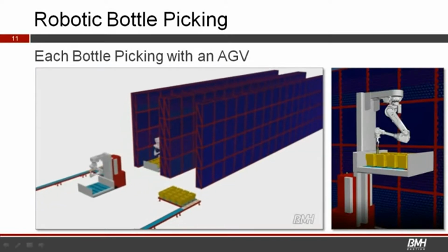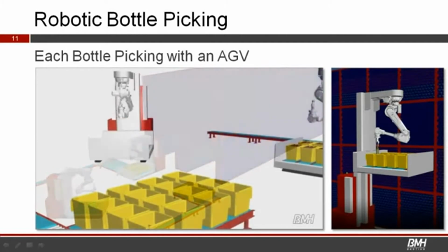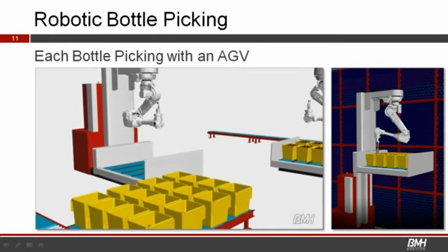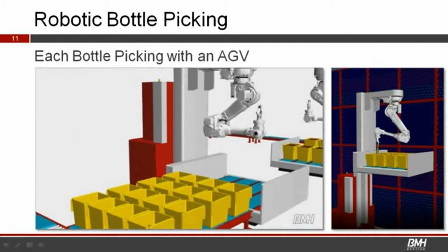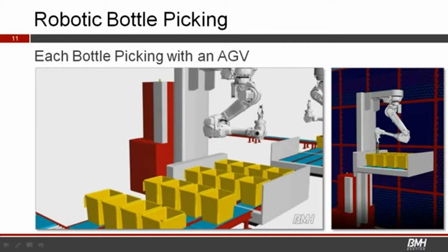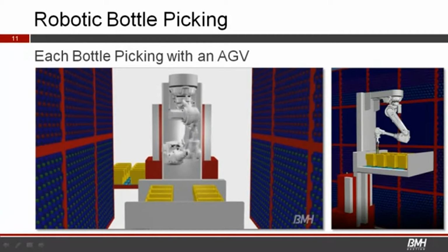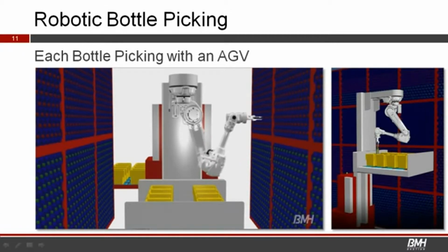Another concept we use for bottle picking is inverting a robot onto an AGV, which looks very much like a fork truck or order picker. We'll bring in a batch of inbound totes or shipping cases onto the AGV. Then, we in effect do aisle picking. We go up and down the aisle with the end-of-arm tool, picking bottles. We'll pick a specific bottle and put it into a corresponding tote for that particular order.